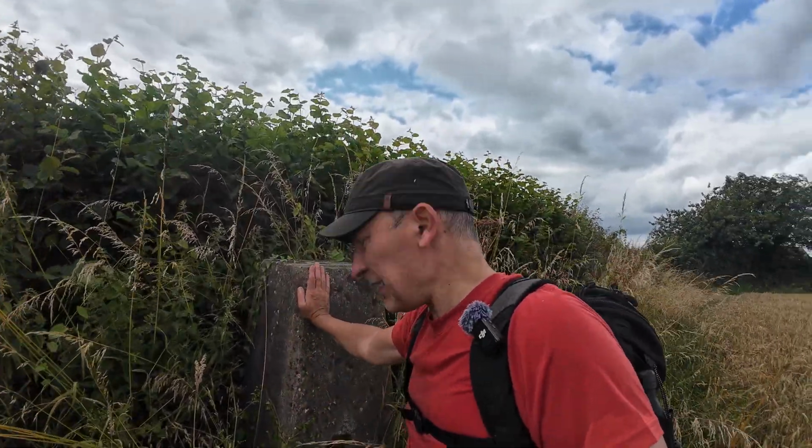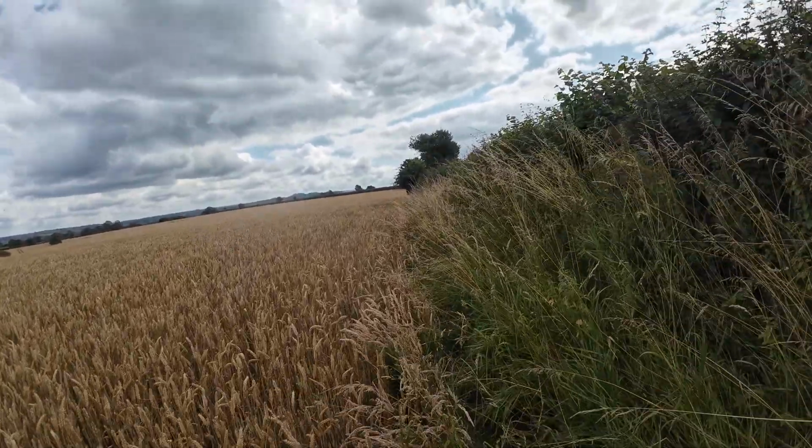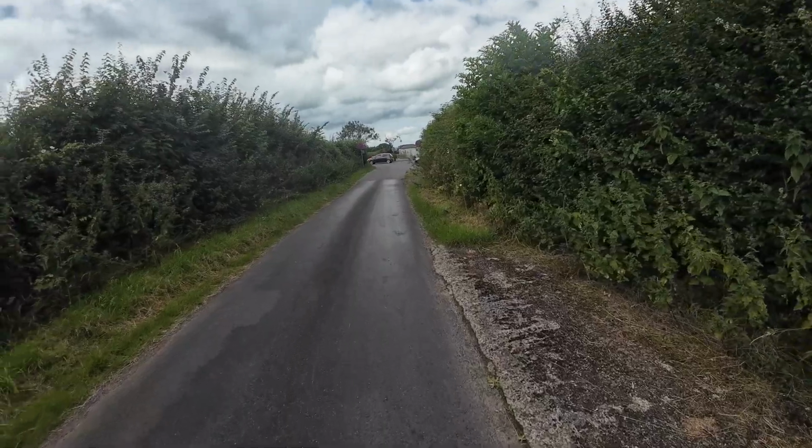Oh, I can't get over how warm that is. Right, let's just get out of the bloody field. Done about 4.5 miles to get to this point, and there's another 4.5 to go. So it's about 10 miles in all, with a few detours, I imagine. But the next trig point is Pilton. Everything's Pilton.